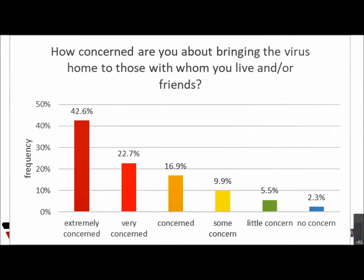We also asked the question, how concerned are you about bringing the virus home to those you live with and/or your friends? And again, extremely concerned was the top end of the scale, and almost half of them mentioned it. And again, 82.3% were concerned, very concerned, or extremely concerned.